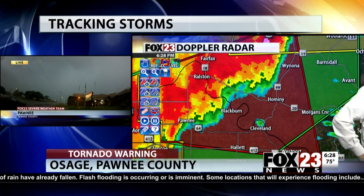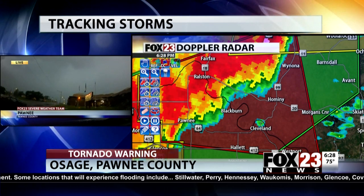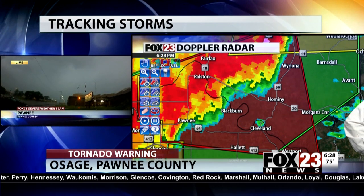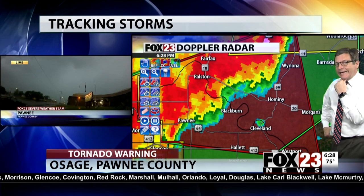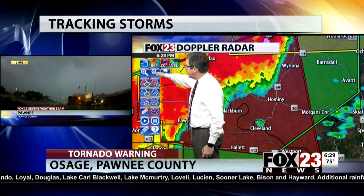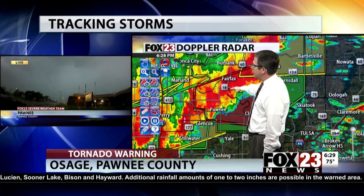Moving into Pawnee right now, I think what's going to end up happening with this thunderstorm complex, and that's what we've talked about too over the last few minutes, is just how much rain is falling out of this cluster of thunderstorms. And we can really get a better idea of that as I zoom out just a bit, and we can kind of put this into motion.